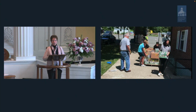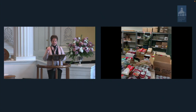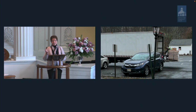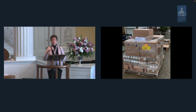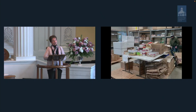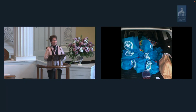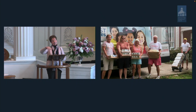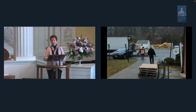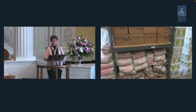So ideally, our new location needs to be at least this size, if not bigger. It needs to have first floor access. The reason we need that is because when the food bank truck comes and when the ShopRite truck comes and delivers food, we need to be able to get it in easily. Many times we have over 5,000 pounds of food that our volunteers help to bring into the pantry and put on the shelves. If we can't bring that upstairs, it would be such a burden. So that's one of the reasons we're looking for first floor access.